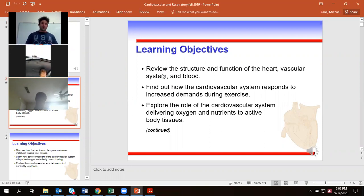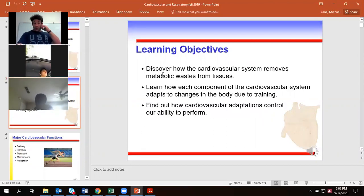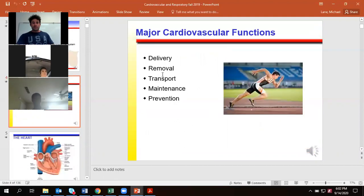Now, obviously, how this is going to respond to exercise in the acute sense, and then how it is going to adapt over the long haul. So what's going to go on as far as increasing our ability to deal with this stress acutely, delivering nutrients and removing wastes, and then effectively how we control this through a number of different feedback mechanisms in the body.